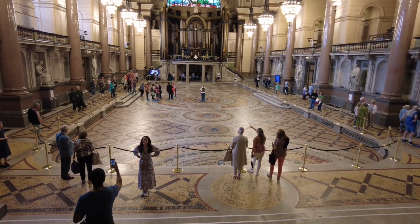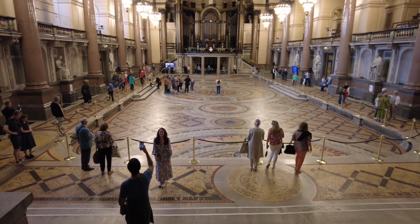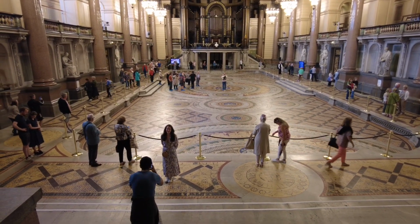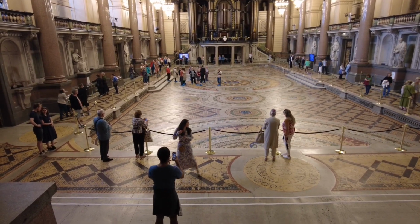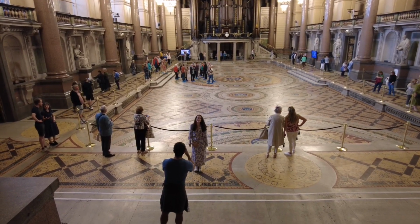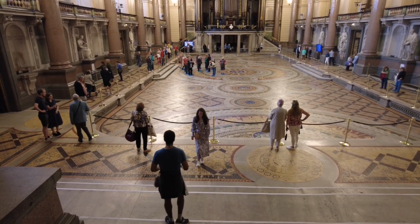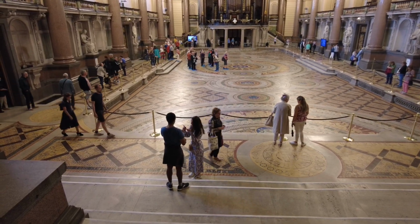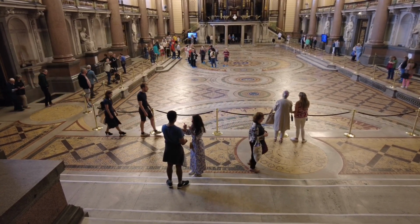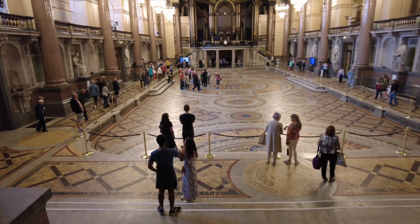Now, these tiles have been covered up. They're about 170 years old, and they're covered up. I think it was 2016 I think we opened up the hall. I may be wrong, my memory's not serving me right at the moment, but it's only been uncovered a few times because it's so special.